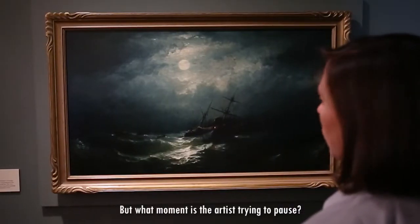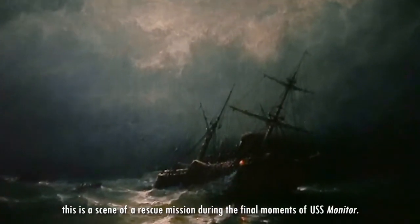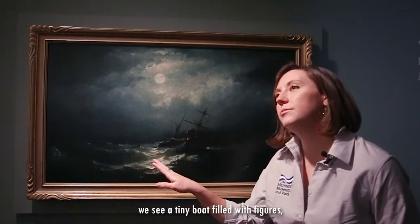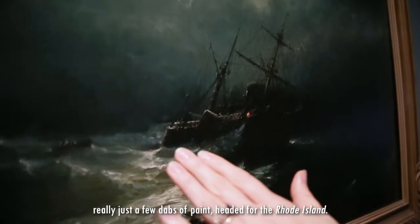But what moment is the artist trying to pause? Luckily, the title gives us context. This is a scene of a rescue mission during the final moments of USS Monitor. Looking closely, just left of center, we see a tiny boat filled with figures, really just a few dabs of paint headed for the Rhode Island.